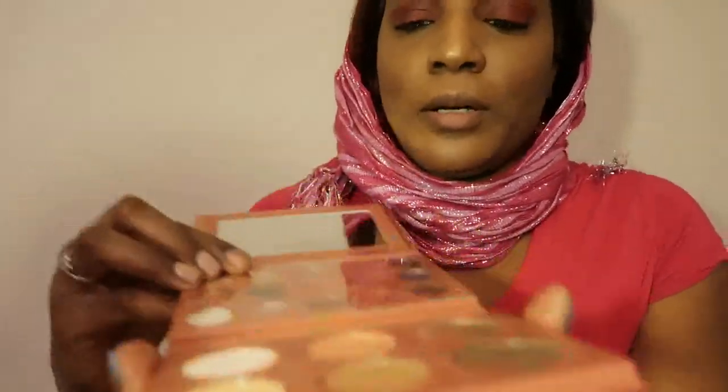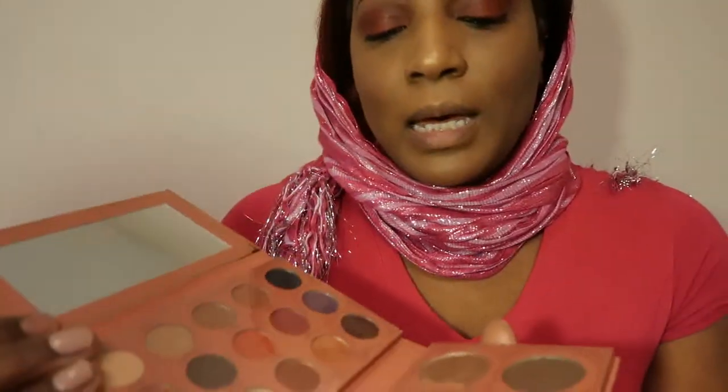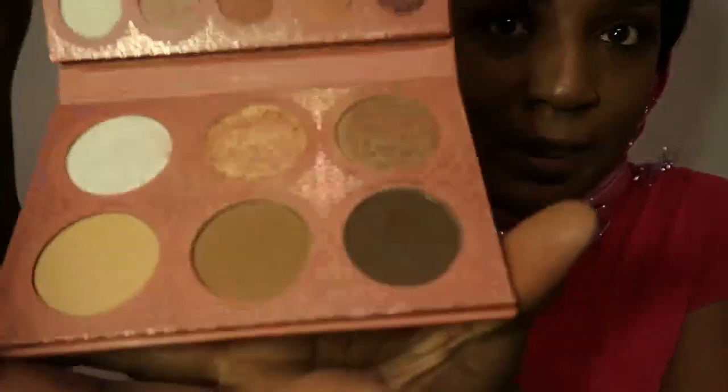So I was talking to my girl Lori, and I was like, girl, can I save it? Can I fix it or whatever? So I did what she said and everything, and it dried nicely, okay, like so.